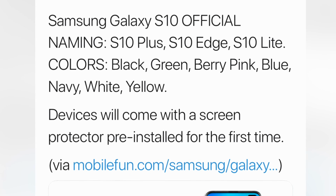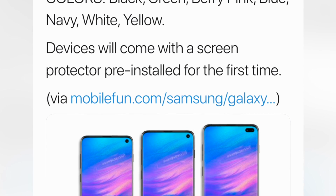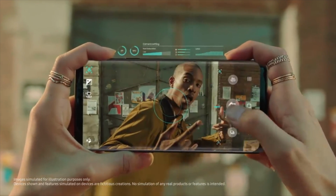As far as the official colors are concerned, we have the black, green, berry pink, blue, navy, white, and yellow colors. A total of 7 colors, and yellow here could be exclusive for the Lite model. Now let's talk about the official mega feature leak.